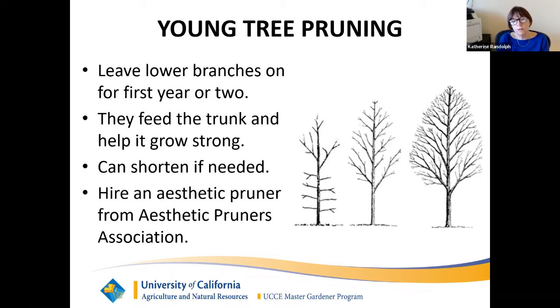Usually we leave the lower branches on when the trees are short, and then as the trees get taller, we start to raise the base of the limbs.